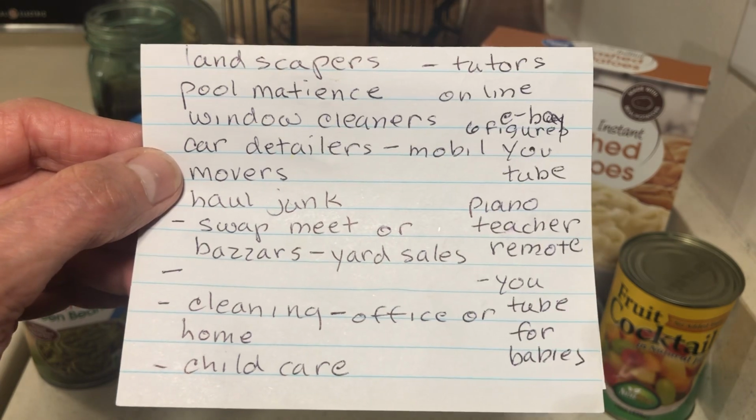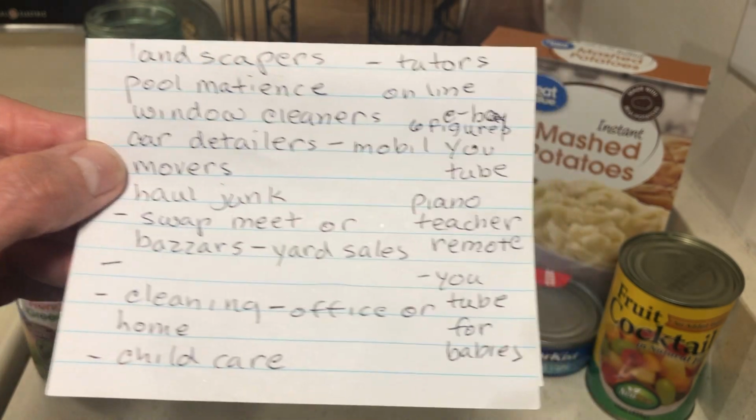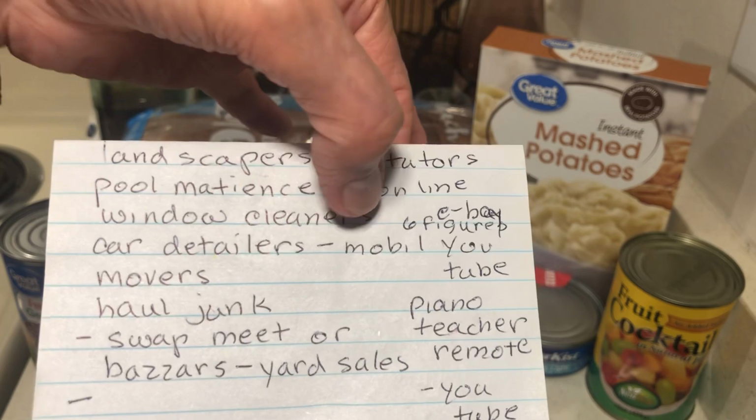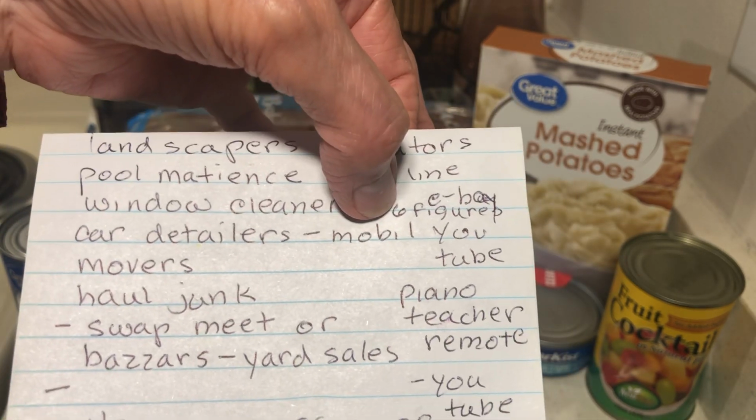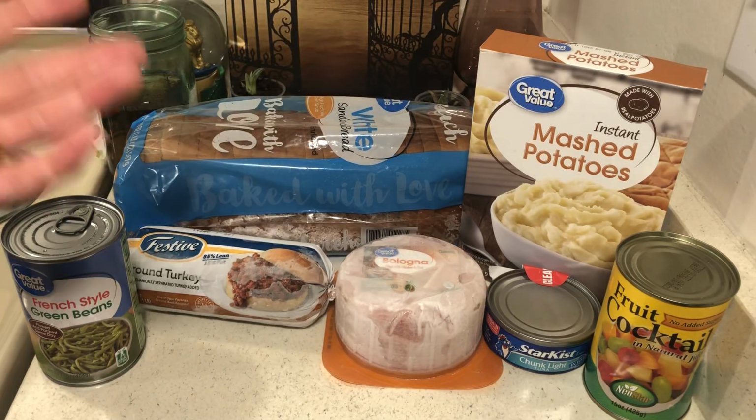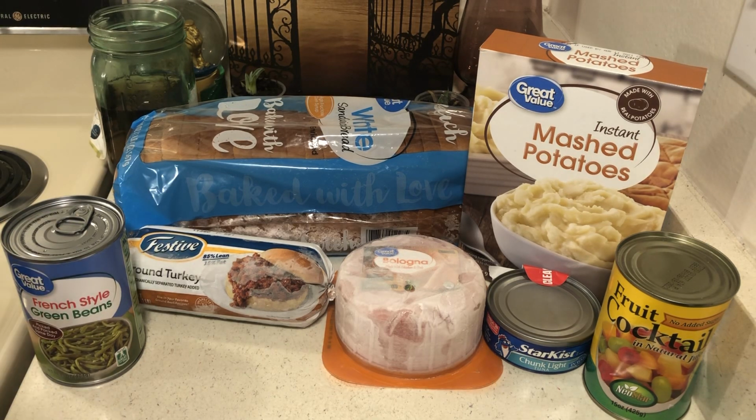But that, you have to be careful. I think going the resale is the way to go. So you're selling a product.